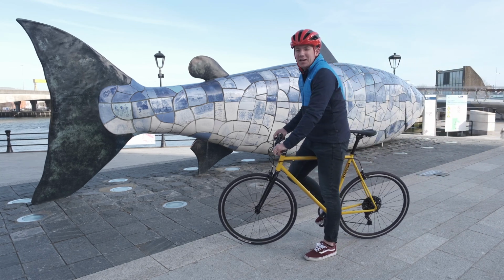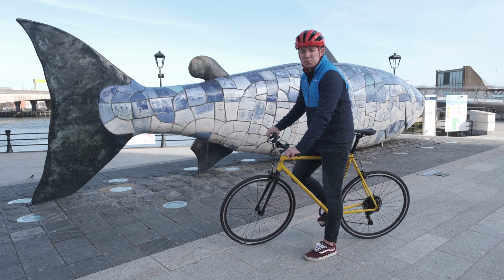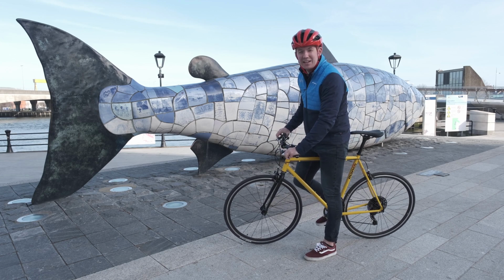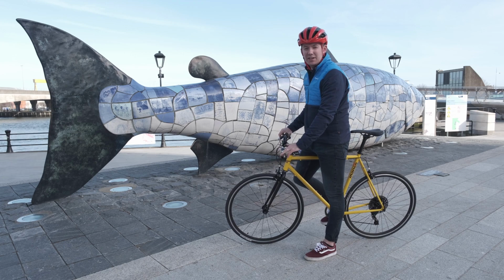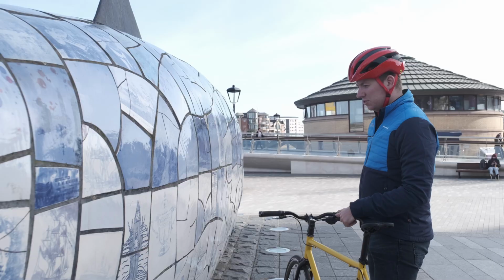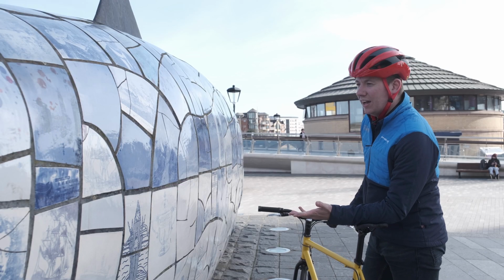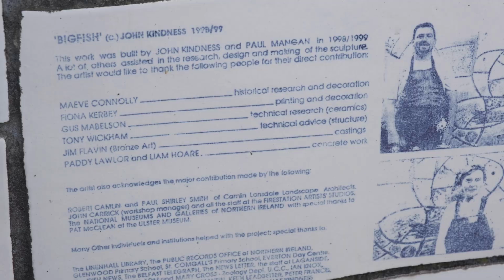We're here now at another landmark synonymous with Belfast, the Salmon of Knowledge, or as most people know it, the Big Fish. This was commissioned back in 1999 to celebrate the regeneration of the Lagan side area, and it was created by a mosaic artist called John Kindness. So we can see from the tiles that they're full of pictures and stories from back in the day, and they all tell a story of what the area used to look like through images and text and newspaper cuttings.